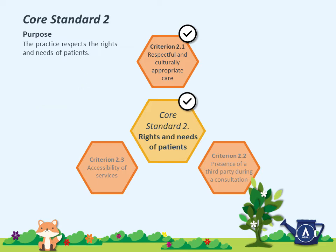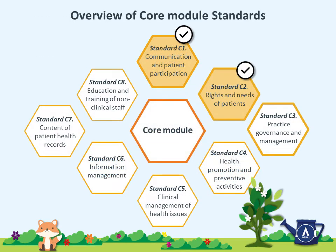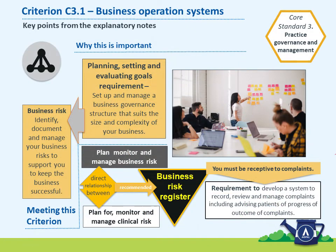So let's move on to criterion 3.1, business operations systems. And so these are some new components of this particular standard around business operations systems. And some of us struggle with some of these, and we'll touch on what may be some of these indicators that practices may struggle with, because there are some new indicators in this accordingly.